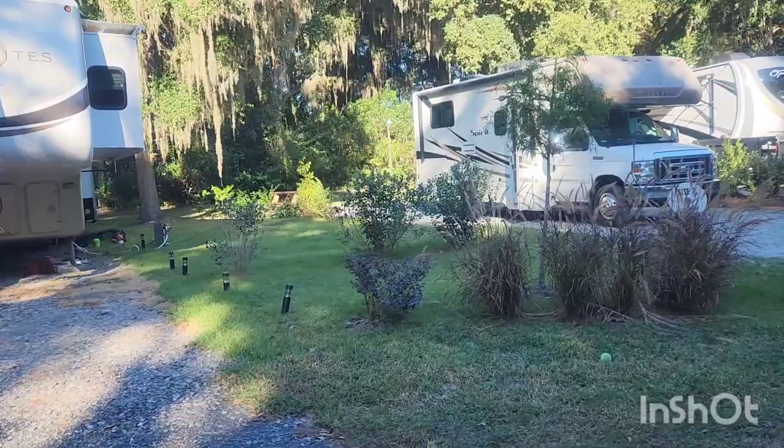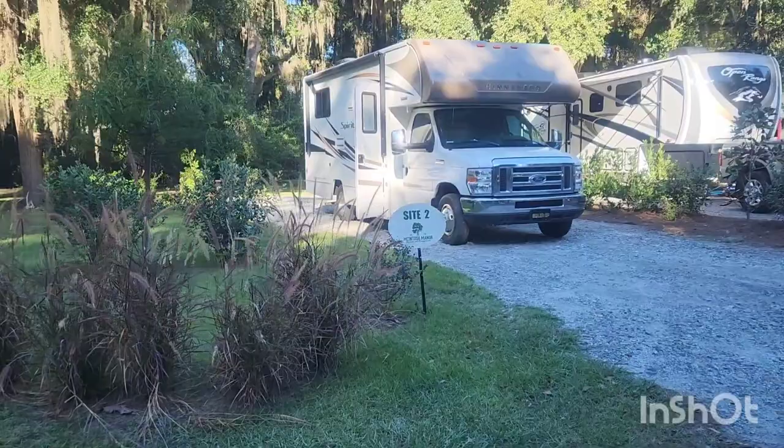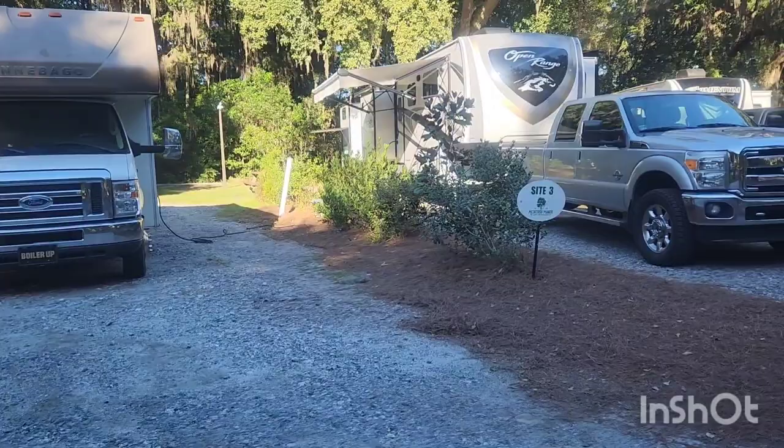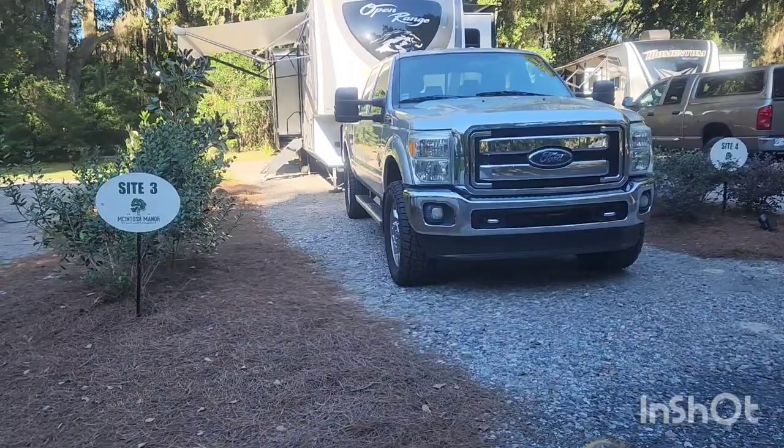I'm not sure how they decided to do their measurements. Our site said good for a 45 foot unit. Yeah, and it's way bigger than that. So this is site number two. This is our site, so I'll walk you around just so you can see it. In this one, we're in site number three.